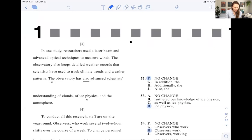In one study, researchers used a laser beam and advanced optical techniques to measure winds. The observatory also keeps detailed weather records that scientists have used to track climate trends and weather patterns. The observatory has also advanced scientists' understanding of clouds. So we need to see if we need to add a transition word here.